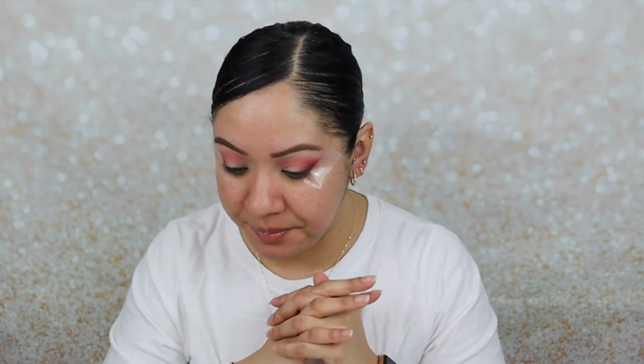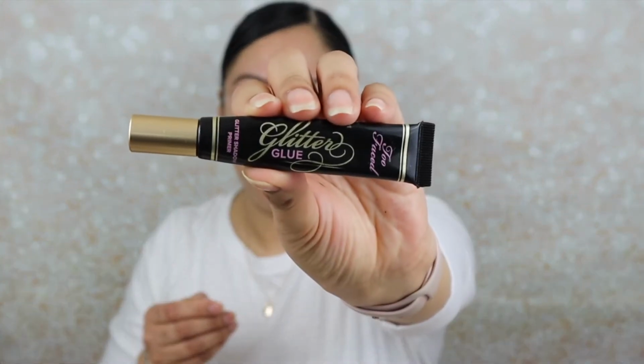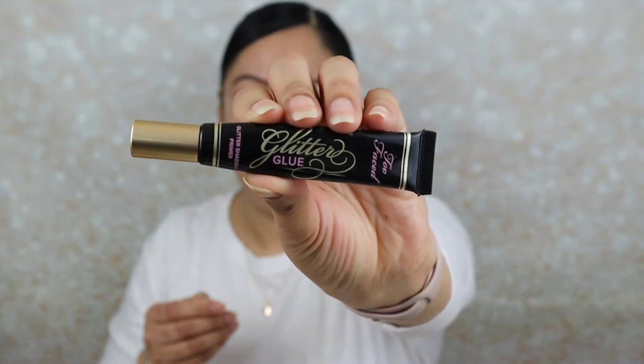Okay, now I'm gonna grab my glitter glue, and I'm gonna use the Too Faced glitter glue. And I'm gonna be applying that to this empty space right here so I can go in with the glitters. You know, I figure this is something I always do, so I'm just gonna do it.